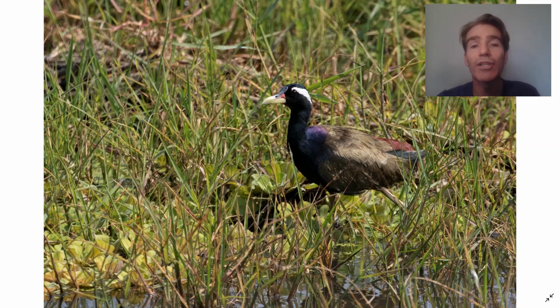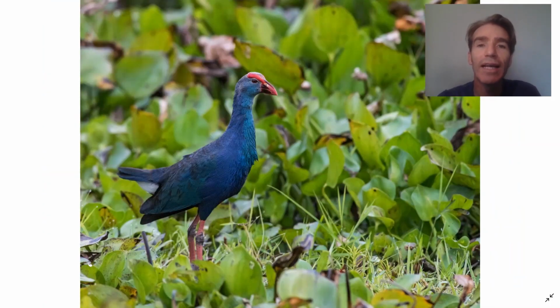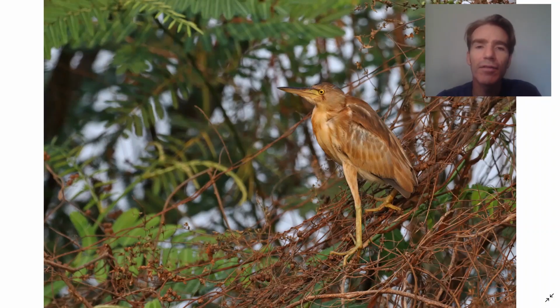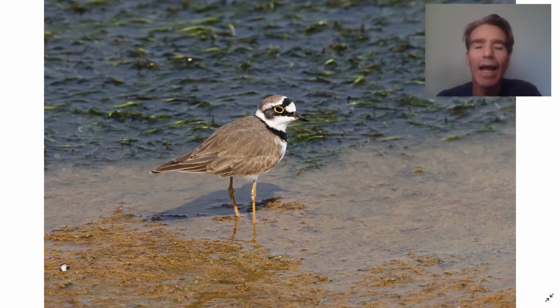This is bronze-winged jacana, pheasant-tailed jacana. You can also see grey-headed swamphens, and there's lots of species of herons and egrets. This is the yellow bittern, one of the rarer ones. You can also see pied kingfishers, and we bird the muddy edges of the lake, looking for some other shorebirds. This is a little ringed plover.